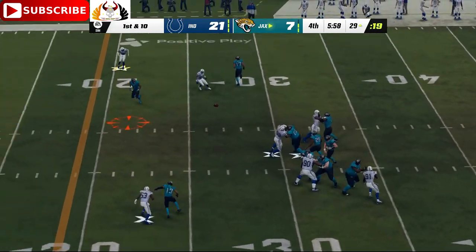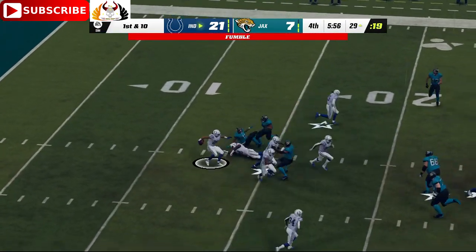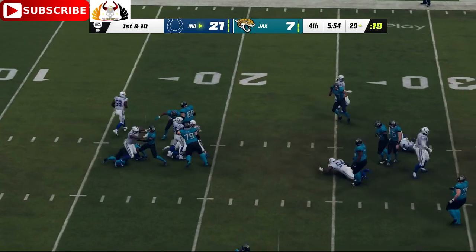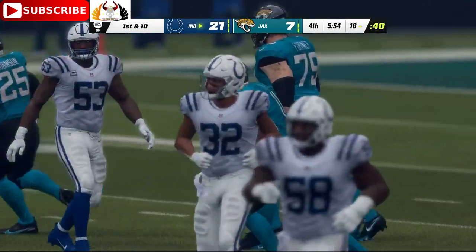Throwing now, Lawrence on 1st down. And the ball is knocked out, and the Colts pick it up. And a big turnover there as his guys will get the football back.